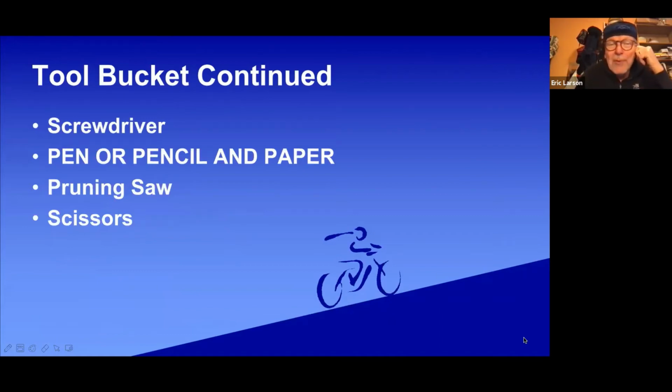This is important. How many times have I been in my garden and my hands are dirty? I'm not going to use my phone, but if I have a scrungy pad, one of those that'll fit in my pocket, and I have it in a pocket in the bucket, and a pencil or pen, I can write down notes for myself then. And then later, I can try and read them and interpret them. I have a pruning saw and scissors. The scissors come in handy because there's a lot of things that pruning shears won't take care of. It's nice to have scissors for that.